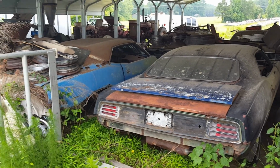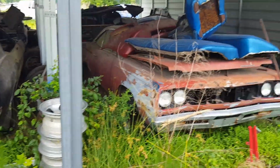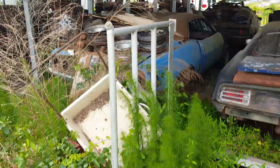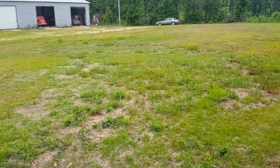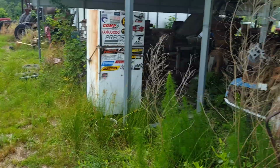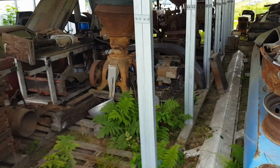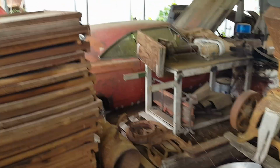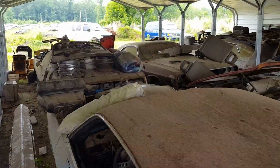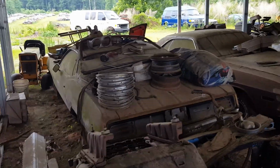Alright, well here I am hunting more Mopars, ironically enough. Found some Cudas and Roadrunners. 70 Cuda, 72. Vicious attack dog. What else we got? Another Roadrunner. Another Cuda. Oh, and another Challenger. Oh, it's a Barracuda, sorry.